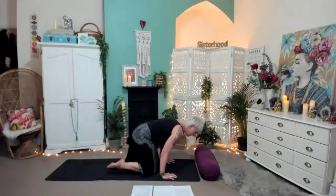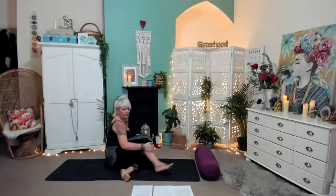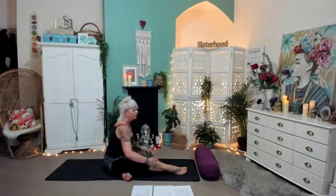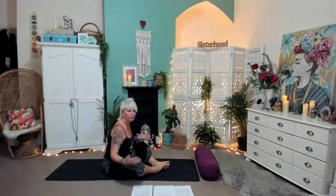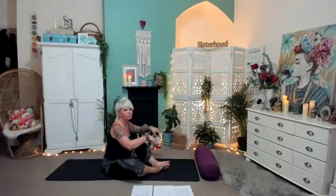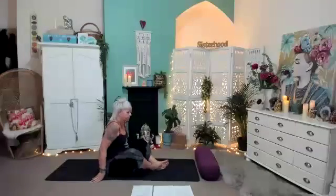So we're going to come to sit. And again, we've got a couple of different variations on this posture. If you are a little hypermobile in your hips, and that means that the hips kind of flop quite wide open without any effort, so there's no kind of resistance at all in the hips, you will want to put a bolster underneath your knees to stop that hypermobility there.